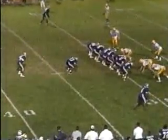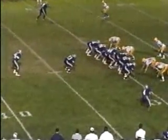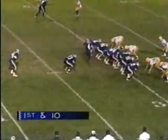Delahan has really mixed it up tonight. Ran the no-huddle offense for a while. He's shown us a couple of different running backs, some different offensive formations.